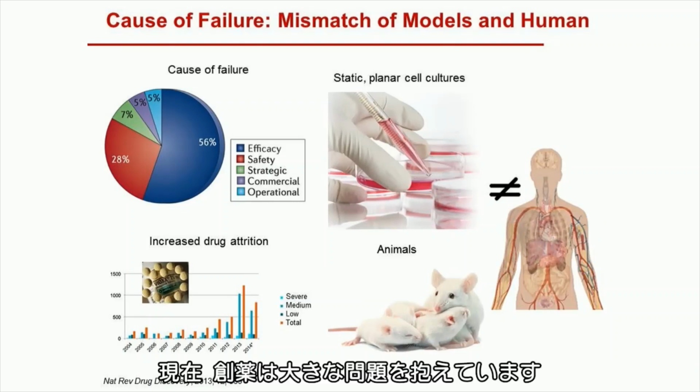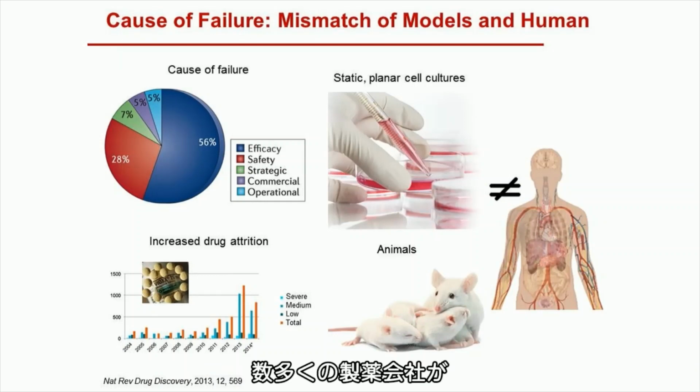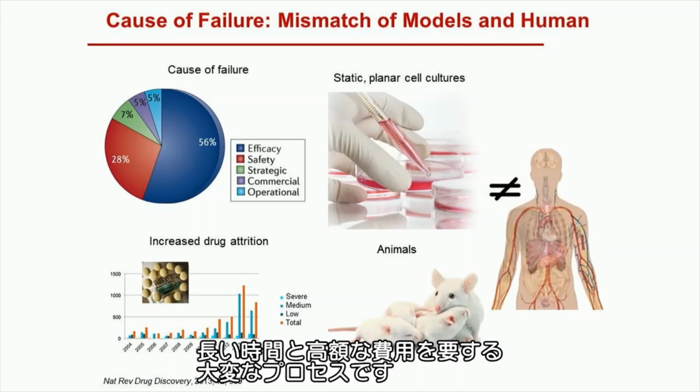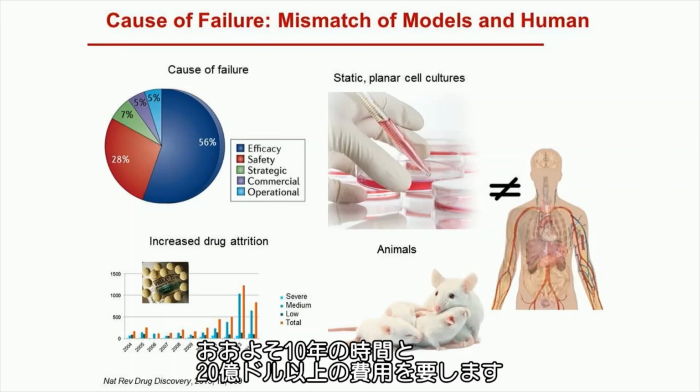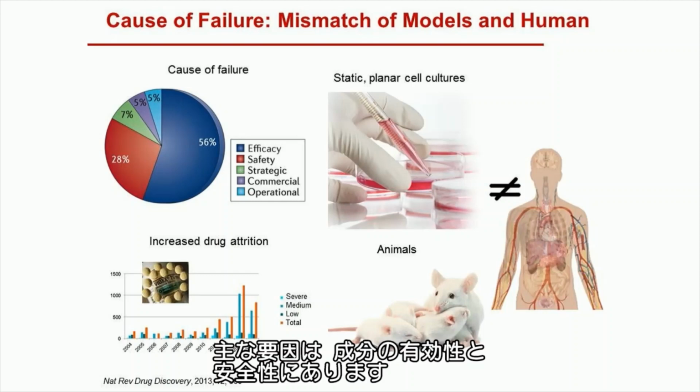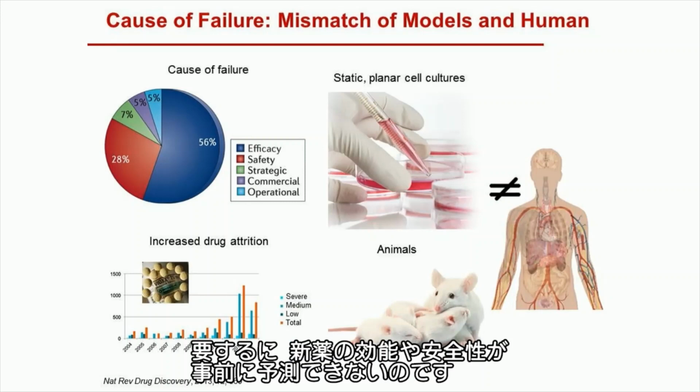Now, drug discovery, as you know, is a big problem. There are a lot of drug companies that try to make and identify new drugs, and this is a big process that takes a lot of time and is extremely expensive. Right now, it's about a decade and over $2 billion to come up with a new drug. Now, the reason these drug candidates fail is, as you can see in the top left-hand image, the causes of failure are mostly due to efficacy and safety of these compounds. So that means that we can't predict whether they're going to work or whether they're going to be safe.